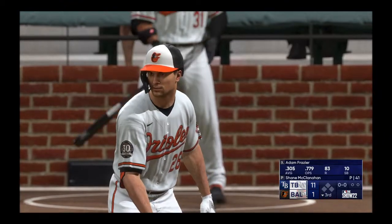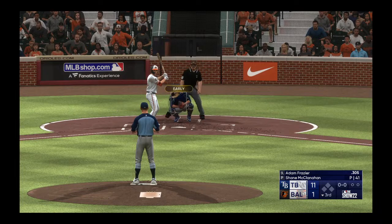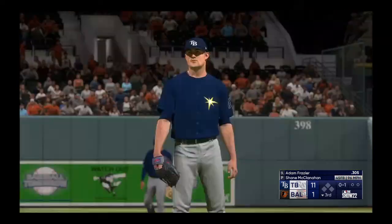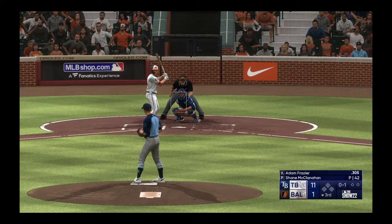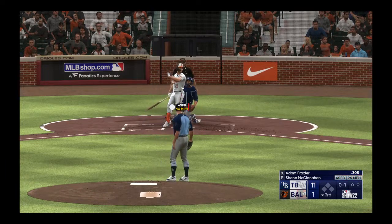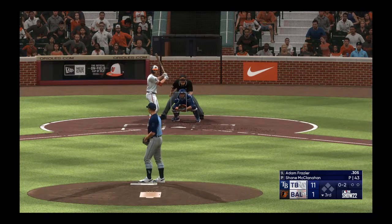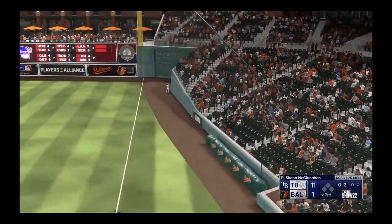Back here at the ballpark, ready to go for the last half of the inning. Here's Adam Frazier. For the Orioles, McClanahan back to work. Adam Frazier. This is one of those times when you want to be aggressive. Go ahead and pitch to contact. Let the defense work behind you. You've got a nice, comfortable lead. Don't try to be too fine. Stays alive.